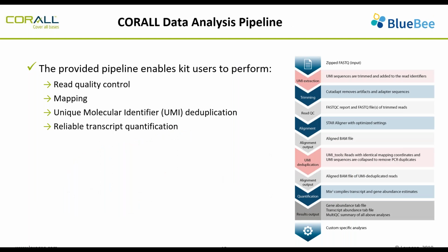Now, one more point that is a bit different between CORALL and other kits on the market. We also provide you with a data analysis pipeline because we know that data analysis is actually in the end the major part of your whole experiment, and we want to support our customers. And we have invested a lot of research and development into our data analysis pipeline. So the pipeline that is now implemented in BlueBee and available for you performs for you the read quality control, the mapping, the UMI deduplication, and most importantly, it provides you with a reliable transcript quantification.